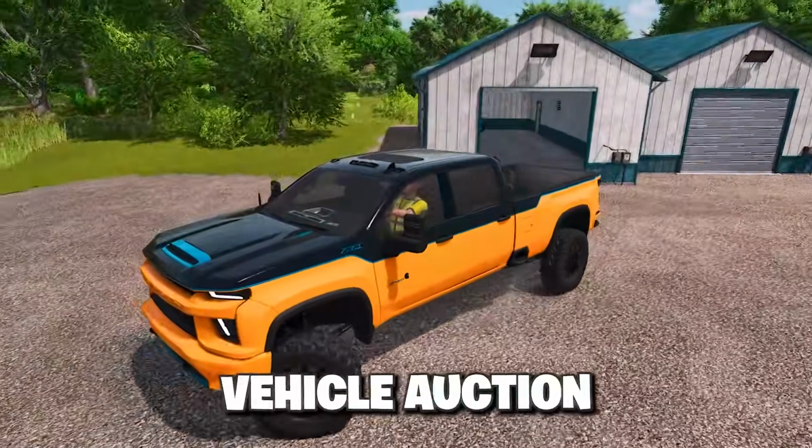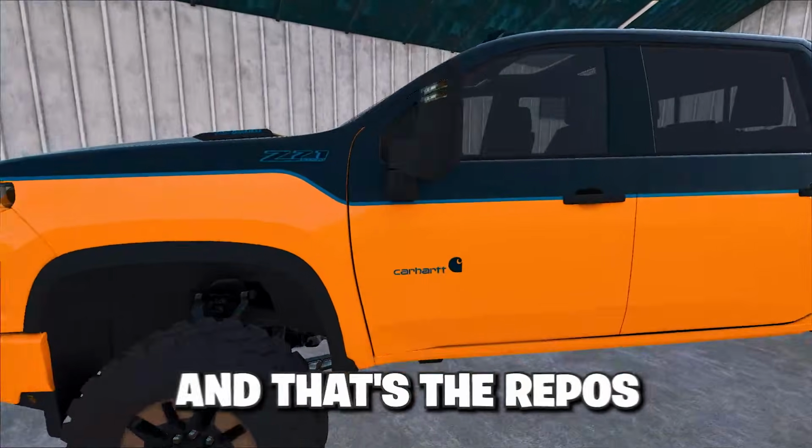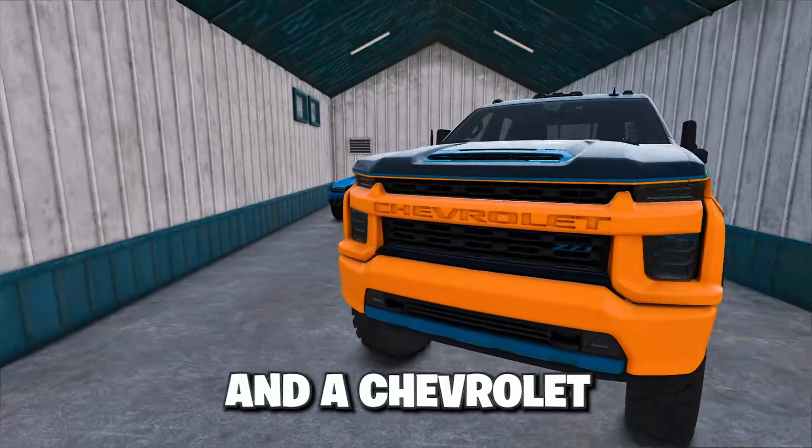Go to a little vehicle auction. Oh, let's back it in. There we go. Looks good. And that's the repos for the day. A nice Lamborghini and a Chevrolet.